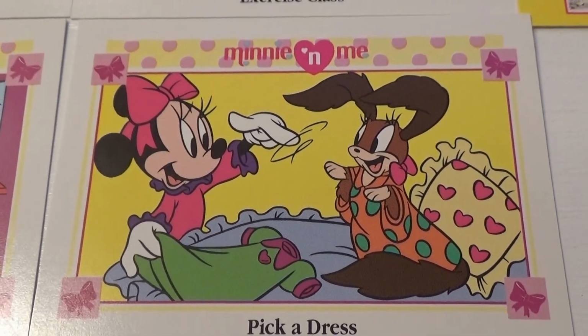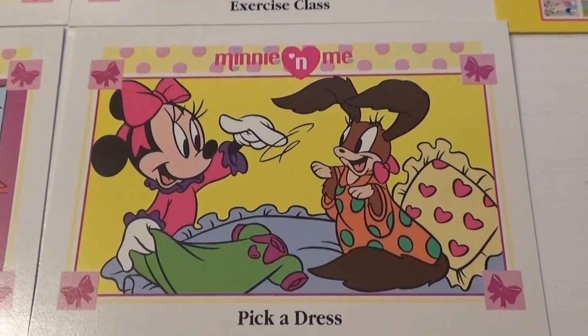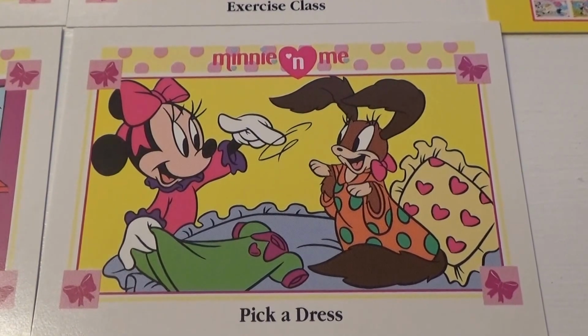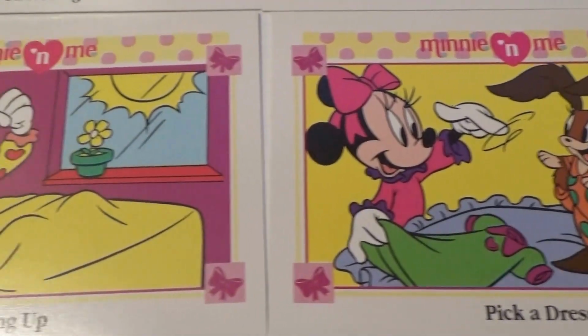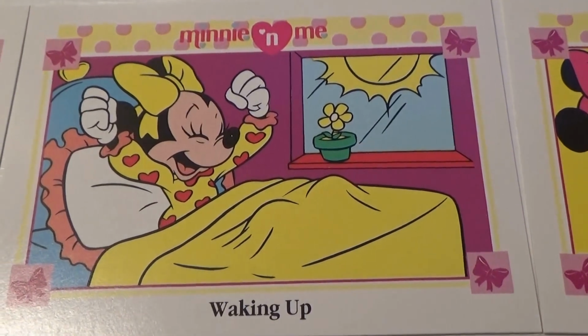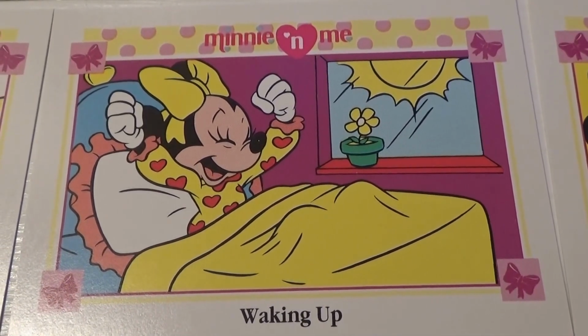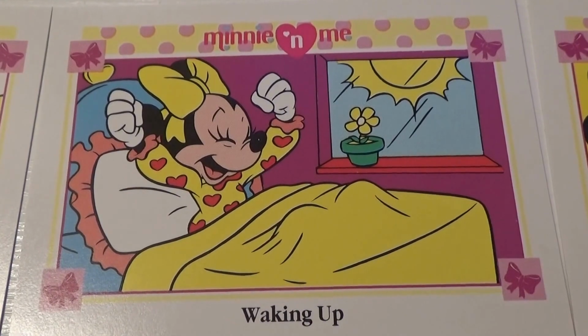All right, pick a dress. Ooh, sometimes it's so hard in the morning to decide what you're going to wear, huh? Waking up. He's doing his stretches, huh?